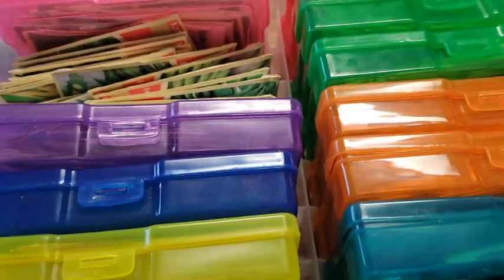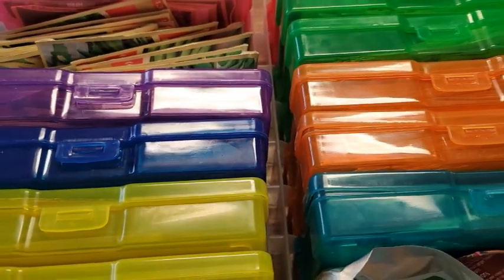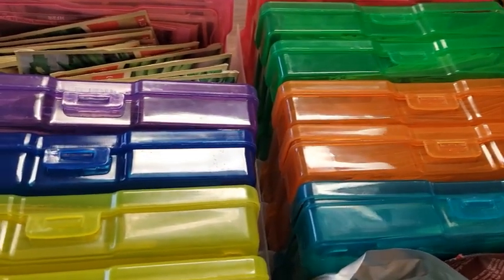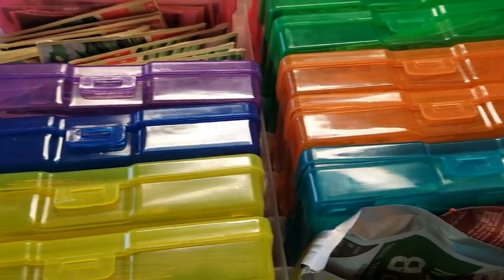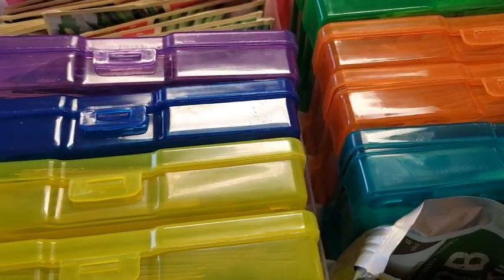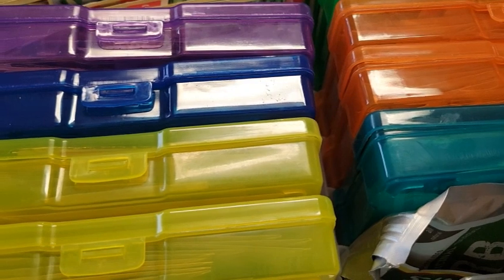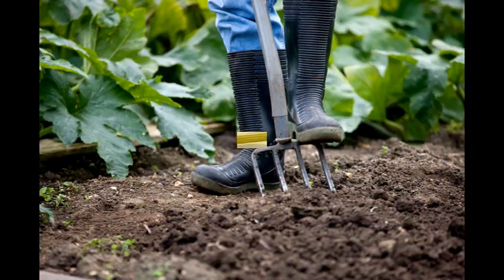And as you can see, my seed box is already full. Each one of these is full all the way. And I just got more seeds, and I also have a few seed packets that I haven't put in here. So I'm going to need a new organization idea for my seeds very shortly. So I will figure that out probably this time next year at the latest, maybe at the end of this season, and share that with you.